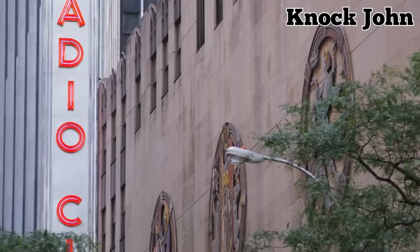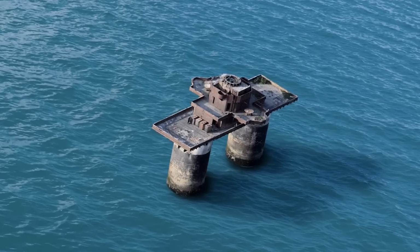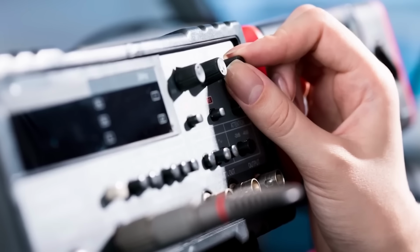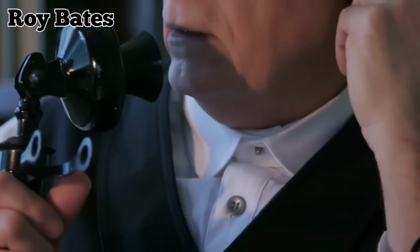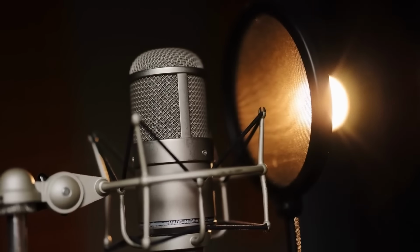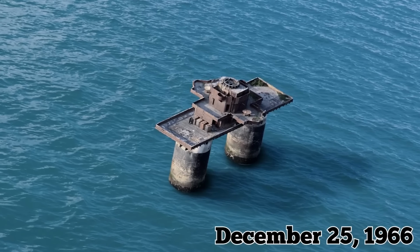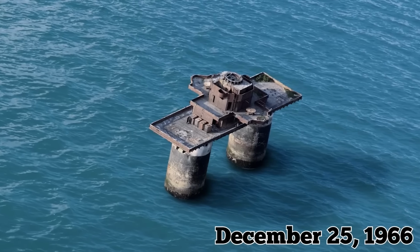Knockjohn. Radio City intended to utilize the Knockjohn Fort as the location for a new radio station. In mid-1965, they dispatched a small team to Knockjohn with a transmitter, a tiny generator, and numerous pieces of transmitting equipment. However, Roy Bates had intentions of utilizing the fort as a headquarters for his radio station, Radio Essex, and the Radio City team was removed from the fort in late 1965. From October 27, 1965 to December 25, 1966, Radio Essex BBMS transmitted from Knockjohn Fort.